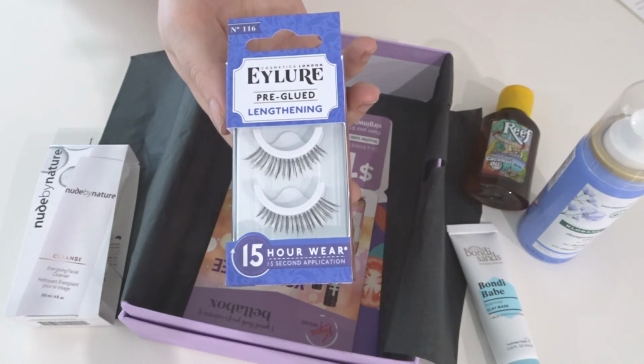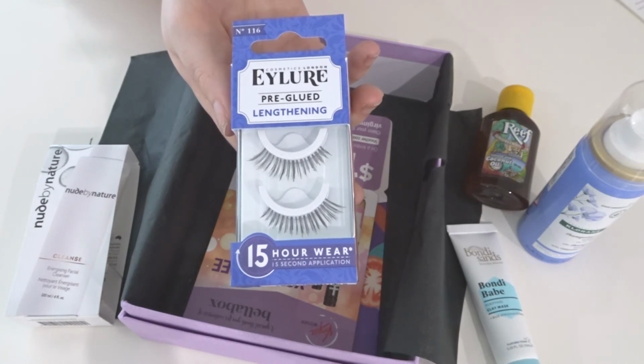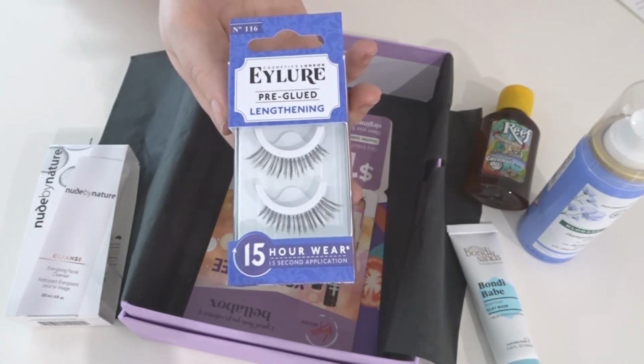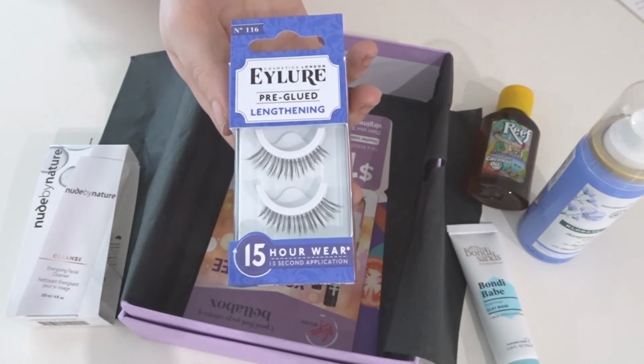Eylure Lash Fix Lash Glue is long-lasting and quick-drying. This adhesive glue is cruelty-free and lasts up to 18 hours. Eylure's Naturals number 116 pre-glued long angled lash with twisty finish to add extra finish and thickness. No glue, no mess, no stress.